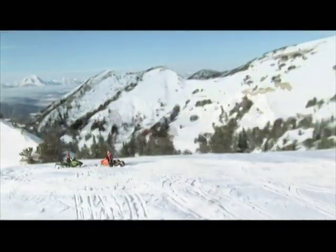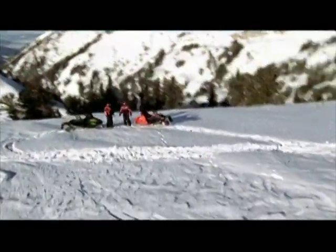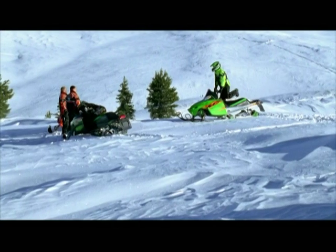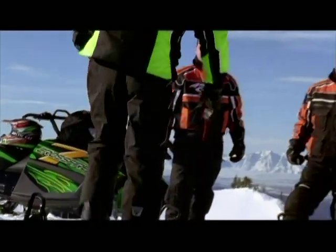Arctic Cat gave two regular guys one mission to complete: share our passion. The catch? Experience at 11,000 feet up in the Continental Divide in Wyoming with some of the best Team Arctic riders in the world. Good luck, boys.